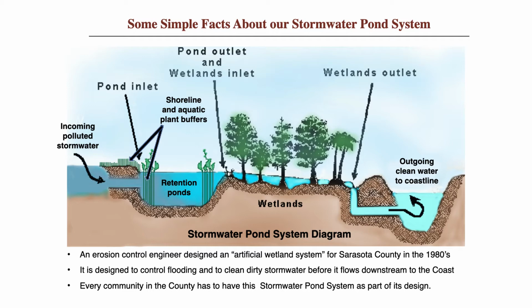1. To control flooding nearby and downstream. Like a giant sponge, the system safely retains rapidly rising stormwater and holds it until that water can slowly percolate into the ground or continue to flow downstream.